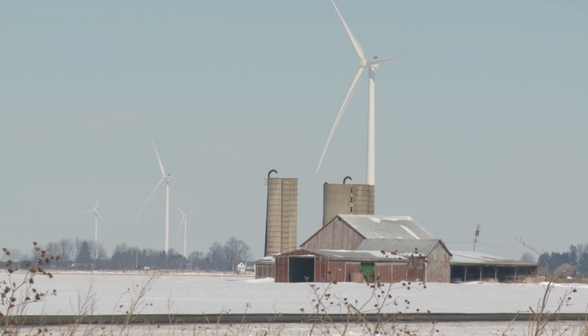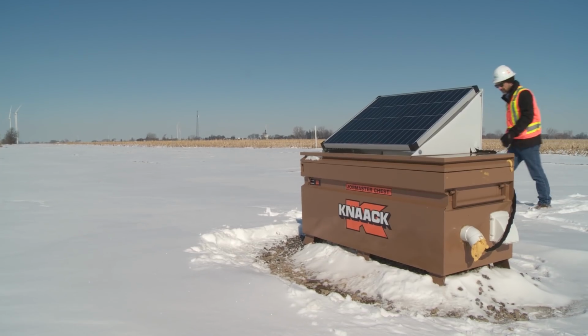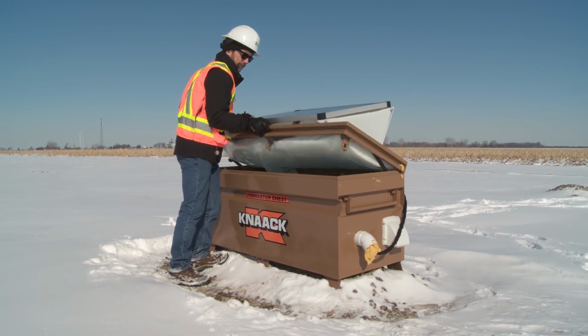With the turbines now up, due diligence on the project is far from over. For the next 3 years, data will be collected from a series of mock wells that have been drilled to simulate wells in the area.